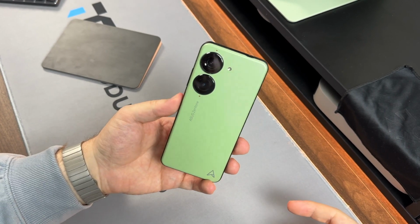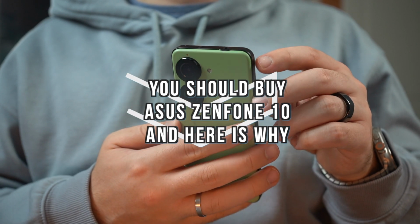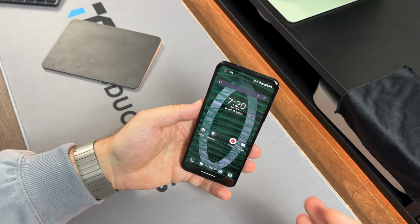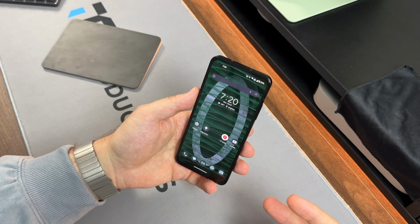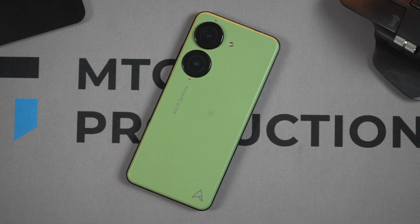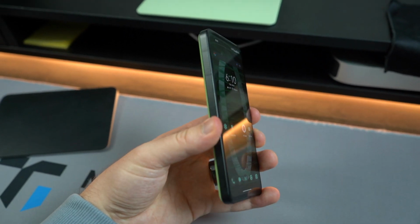Zenfone 10 currently houses my main SIM, and as you can see from the title, you should buy the Asus Zenfone 10, and that's starting off with the compact size of this device. Absolutely love it. It's a 5.9-inch Full HD 120 Hz panel, and it even goes up to 144 Hz when you're playing certain types of mobile games. So that's a huge plus. I'm not looking for a Quad HD display, but the 120 Hz on this is pretty good. The one downside is it could be a little bit brighter, but it still gets the job done.